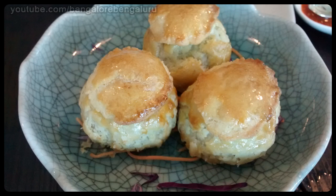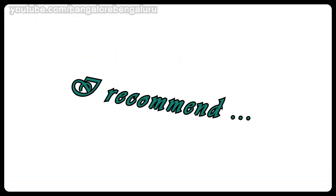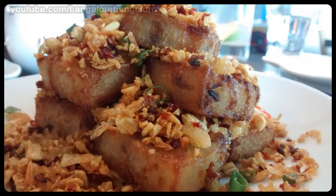If you wind up getting full like me and can eat only a few pieces of them, then I recommend you try the turnip cake. Seriously, I have never had such a yummy turnip in my life.